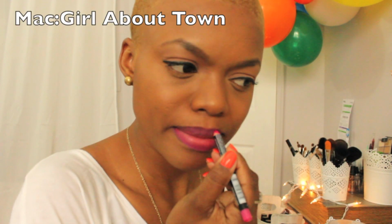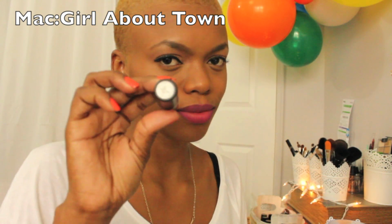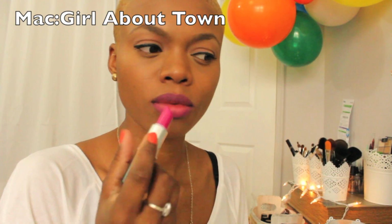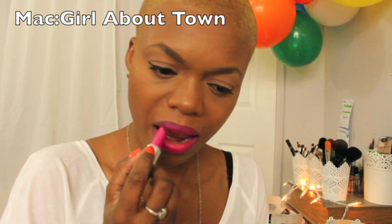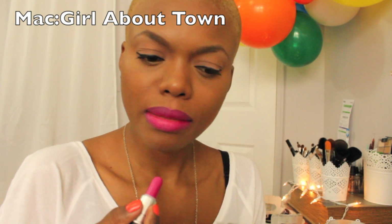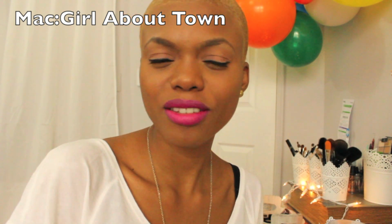And this one is Girl About Town by MAC. It's a fuchsia magenta lipstick. It does have an amplified finish. It stays on your lips forever, and I mean forever. Just like I said before, I would recommend you get this one over the YSL lipstick.